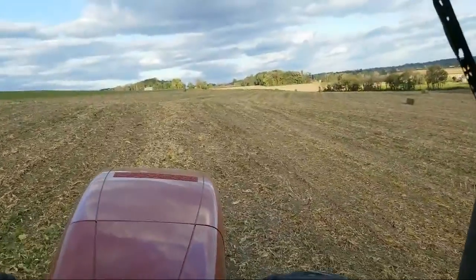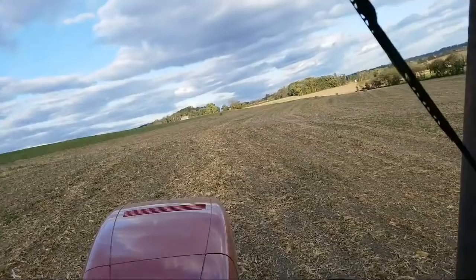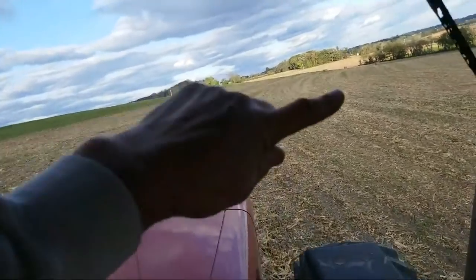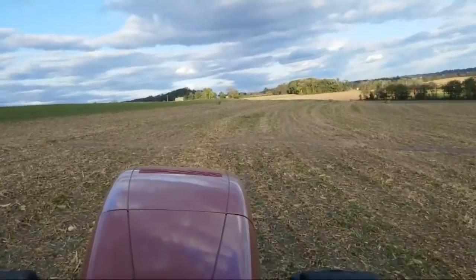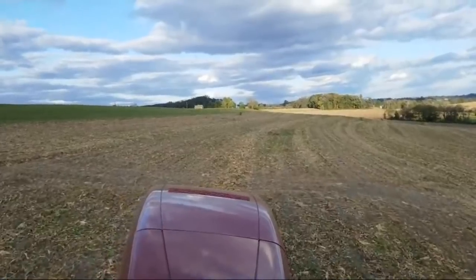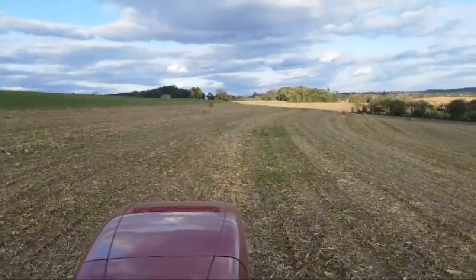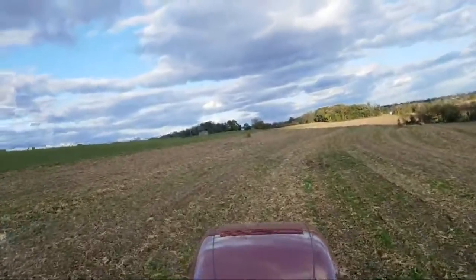Lost reception there for a minute. So we got to go over the speed bump again, then come back, and then we'll go over the speed bump again, then come back, and then we'll go down there to finish that one up, and then we're going to head down the road to the street here in the next field. Might not be too bumpy. There we go.